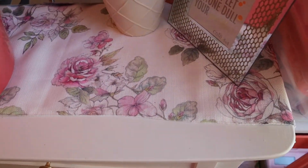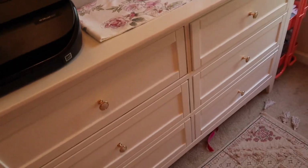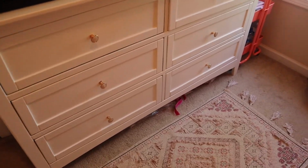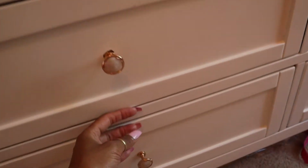And I love this. I love this idea. It helps me to be more organized when I'm doing orders at once and not everything being all over the place. And this desk, I actually revamped it. It used to be a really, really dark brown to where it kind of looked black, but I painted it, and then I changed the knobs to a gold knob so I can match everything in my business room.